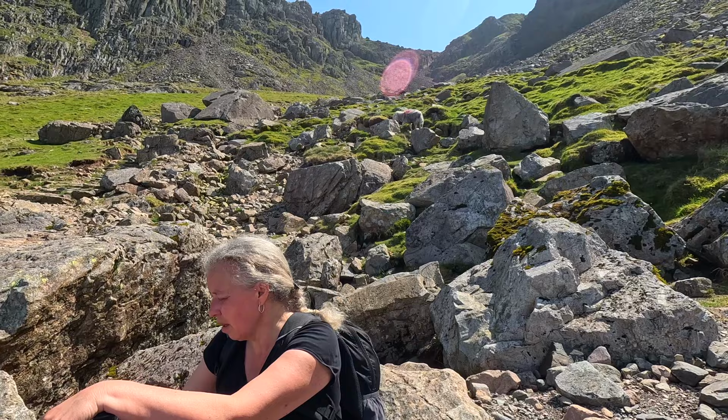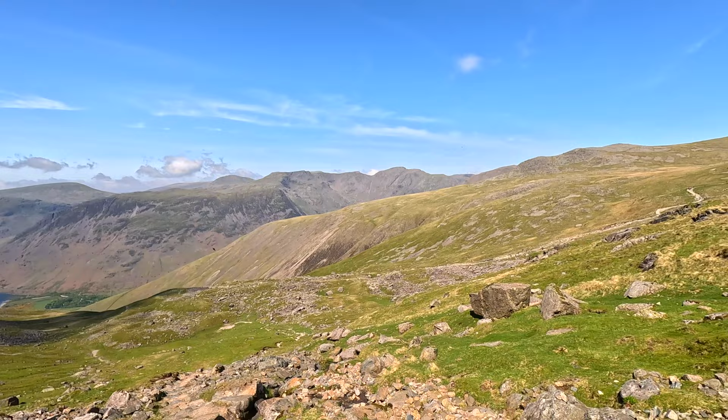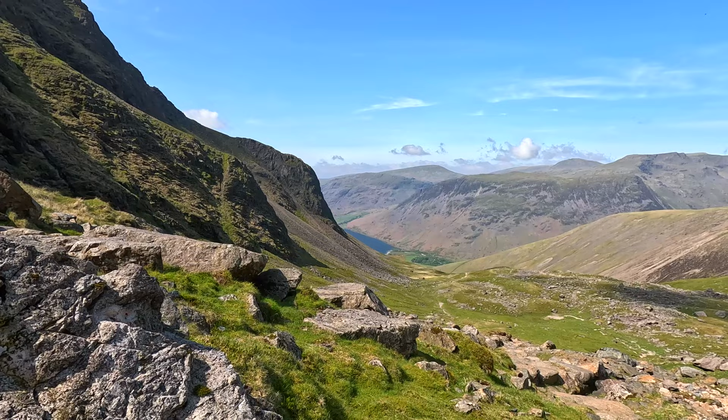So you can see where we climbed from. Down there in the distance, just to the right of the lake, is where Giovanna's parked, and that's a tourist path over there. You don't want to do that. You don't want to do this one. Up Mickledore, yeah, that's it. With the sheep.